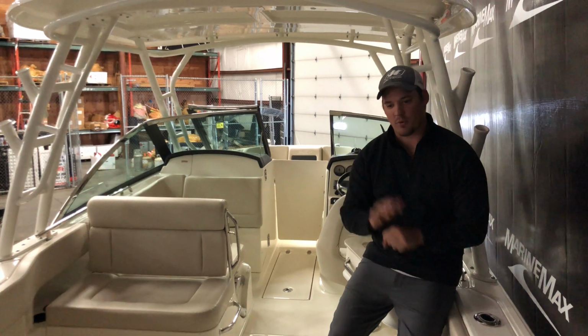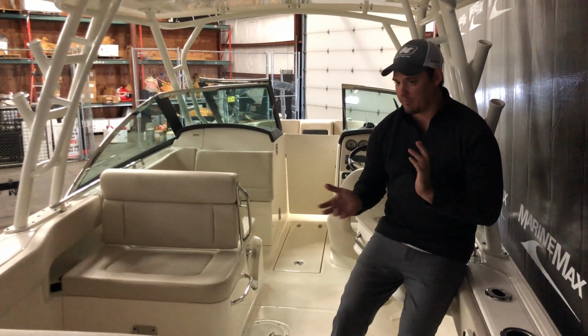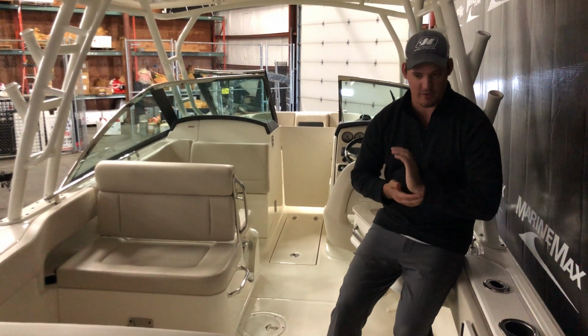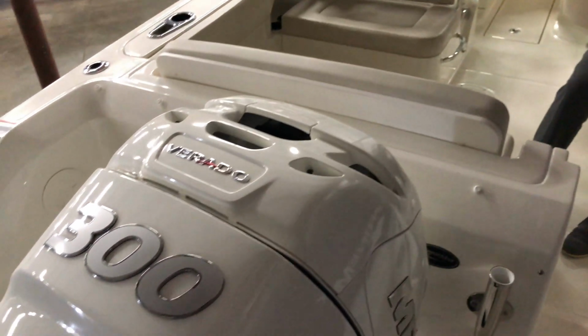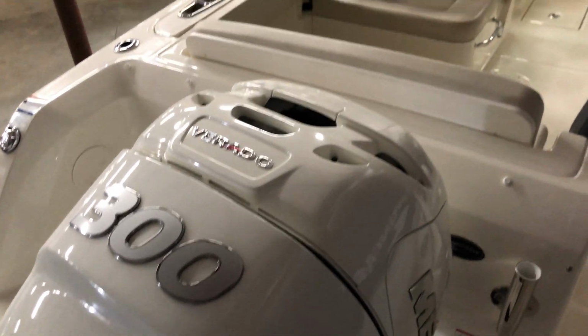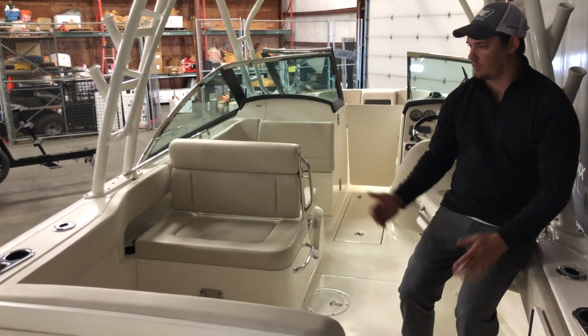We're really excited about this 2016 Boston Whaler Vantage 230. Just came in on trade. We'd love for you to come take a peek at it. This one in particular, we're going to walk through it. It has a 300 horsepower Mercury engine off the back, plenty of power for this Boston Whaler. Boston Whaler, obviously a great boat. They are known as the unsinkable boat. And you're going to notice quality everywhere you look in this boat.